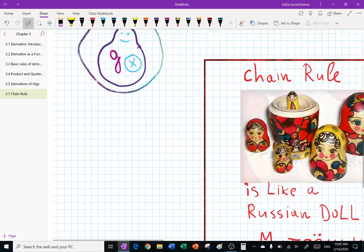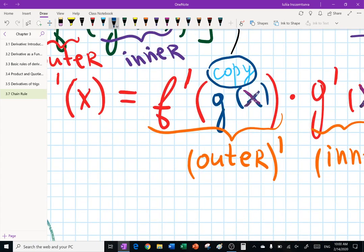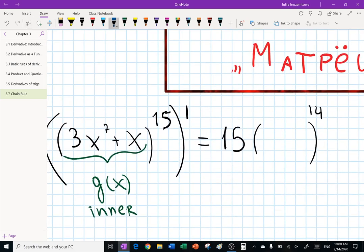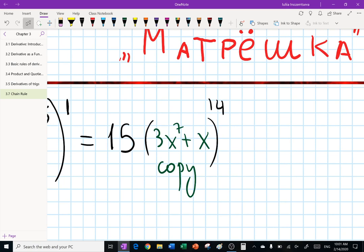And now the most common mistake students do is differentiating the inside part. No, the formula says you cannot touch it yet. You see this piece? It says copy. It means don't touch it. And that's why I'm saying something. So 15 goes down, and then something to the 14. What is this something? The green part, which we called inner function. 3x to the 7 plus x. So copy. That's what I will be repeating many times. Differentiate the outside, copy the inside, because you cannot touch it yet.